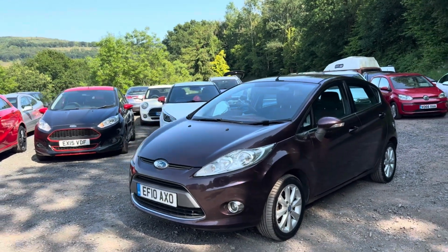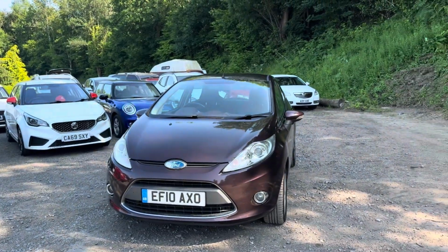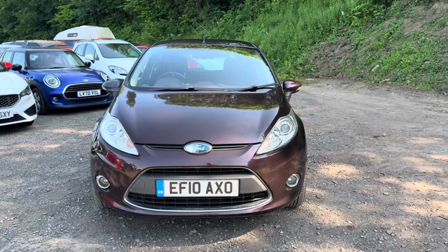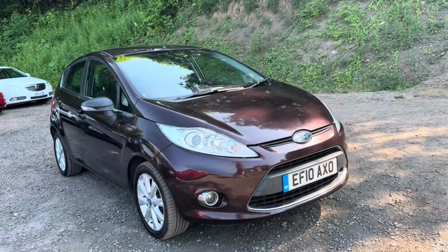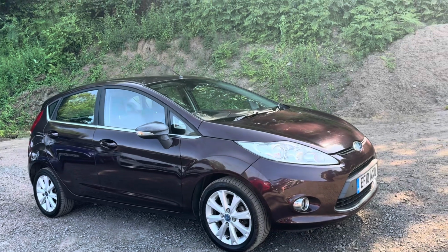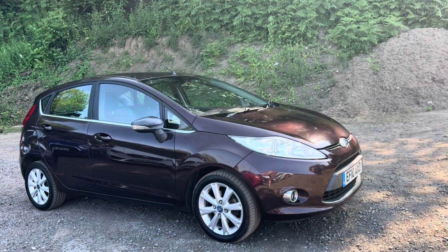It seems that summer has definitely arrived with us. It is boiling today, 28 degrees. And here I am with a 2010 Ford Fiesta. This is a 1.25 Zetec model, 82 horsepower. It's the 4-cylinder, normally aspirated engine, which is actually the most reliable engine for these cars.